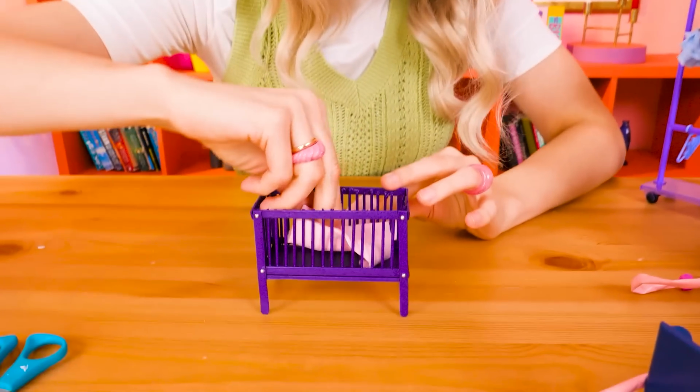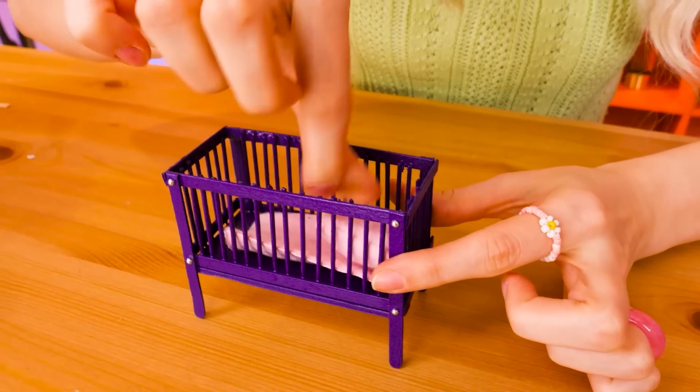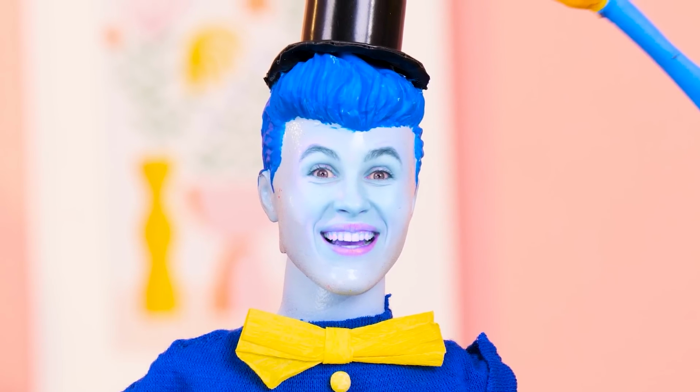Here's a pillow and blanket, too! The baby's gonna feel so cozy in here! I love it! Me too! The baby's gonna love it, too! Oh! Morning duty calls!